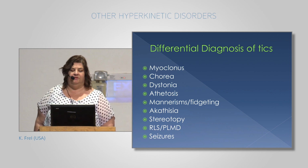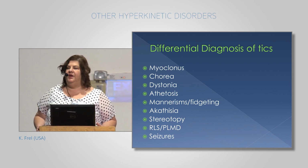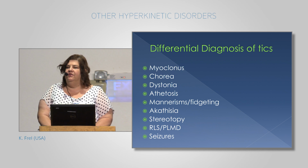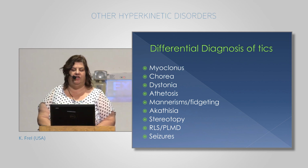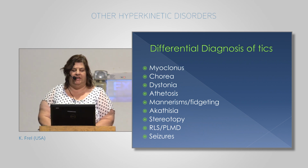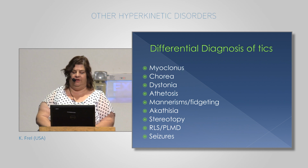Now, the differential diagnosis of tics is pretty large, including myoclonus, chorea, dystonia, all of these because of the type of movement that the patient is performing. Also, akathisia, which is a side effect of neuroleptics, is considered to be possible as a differential. Mannerisms are fidgeting. Most everybody has a little bit of fidgeting. This might be a little on the excessive side, and they probably do not have that premonitory urge that you have with tics. Stereotypy, restless leg syndrome, and seizures are also considered in the differential.